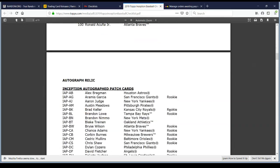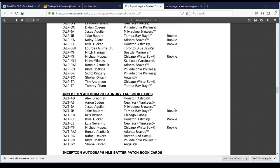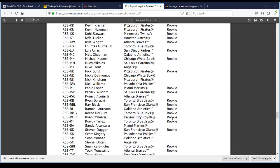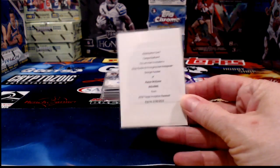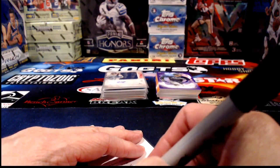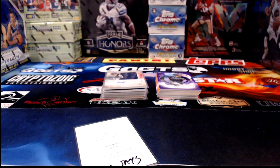So we're going to open up our Inception checklist and scroll down to the card set that we need here. It'll show up eventually. There, base rookie. So now we just need to go down to find Mr. Reese McGuire. Right there he is, Toronto Blue Jays, as we expected. So now he is all happily verified as a Blue Jay. And once again, orange parallel on that should be numbered to 50. That's what our other orange parallels are numbered to, so we're going to assume that will be the case here as well.